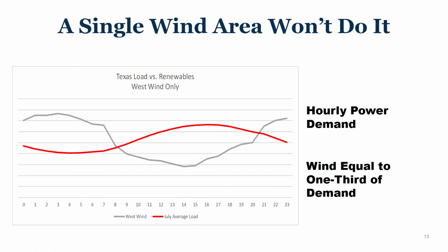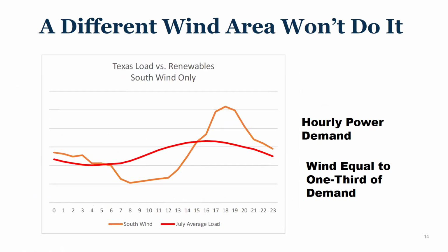To get your power from a single wind area, it's not going to work. Here, the gray line is power from West Texas wind farms, high overnight, low in the middle of the day. That's kind of just the opposite of the shape of the customer load. You can get a different wind area. This is South Texas wind, kind of low overnight and during the day, and peaks in the evening. Well, that's a different shape, but it still doesn't follow that red line of when we need power.